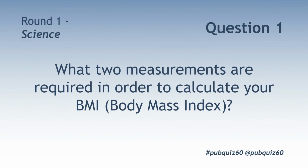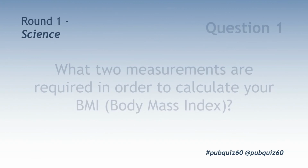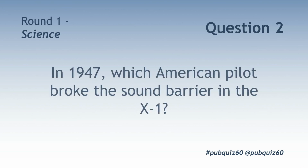So we're quite quick fire with the questions, so leave a little bit of thinking time. But as I say, at the end of each round, there is a minute just to finalise any answers you weren't sure of, which you can make a note of as you go along. So we go on to question 2. In 1947, which American pilot broke the sound barrier in the X-1?